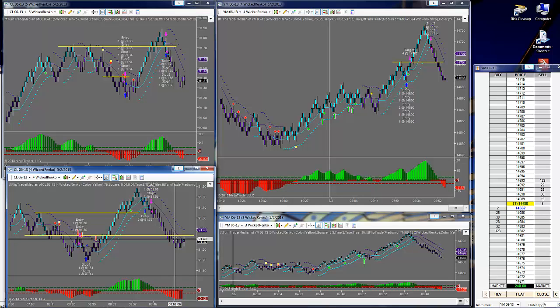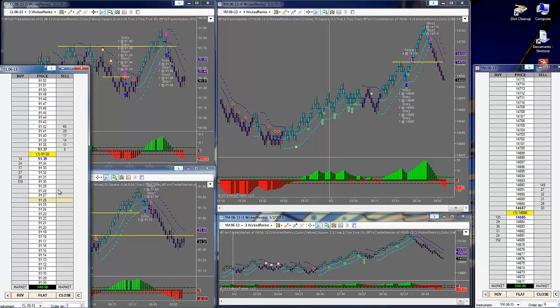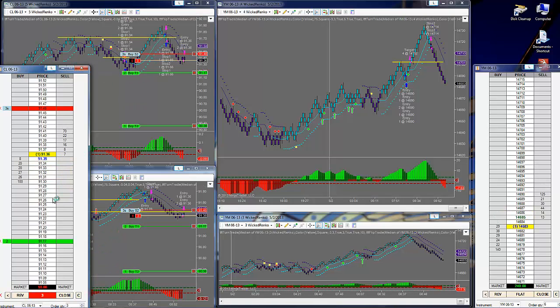We did close at this. Entry there is 36. It's railroad tracking, so it's not necessary. Let's see if I can get in. All right, we are short. This time it's going to be 15 ticks because it's on the smaller time frame chart.